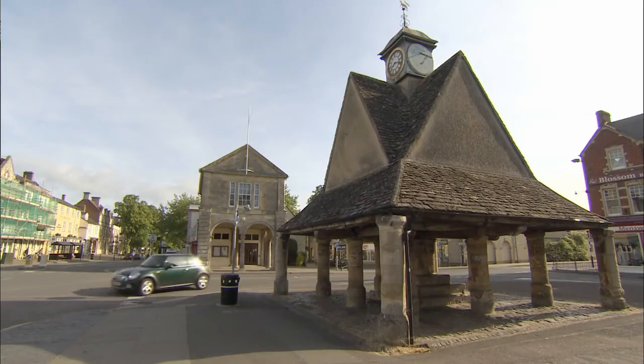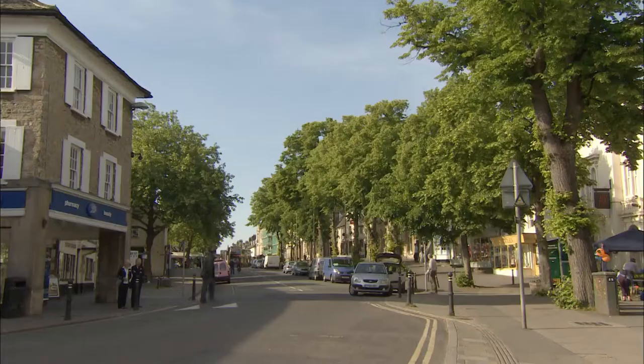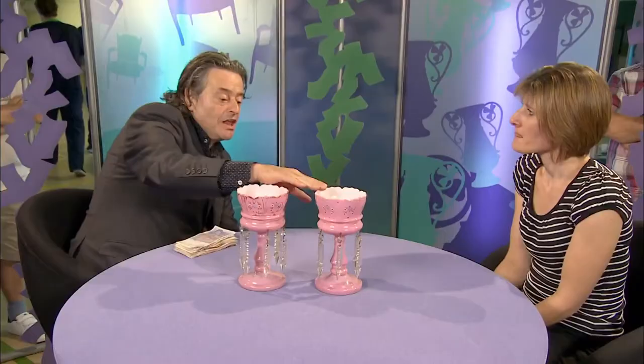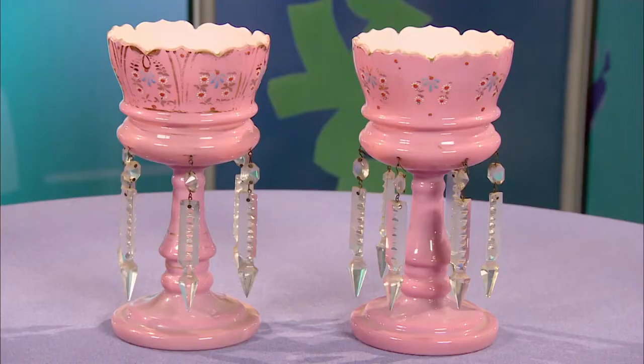Welcome back to Dickinson's Real Deal from the market town of Witney in Oxfordshire. These next items can't be to everybody's taste, so will Simon give them a second glance.